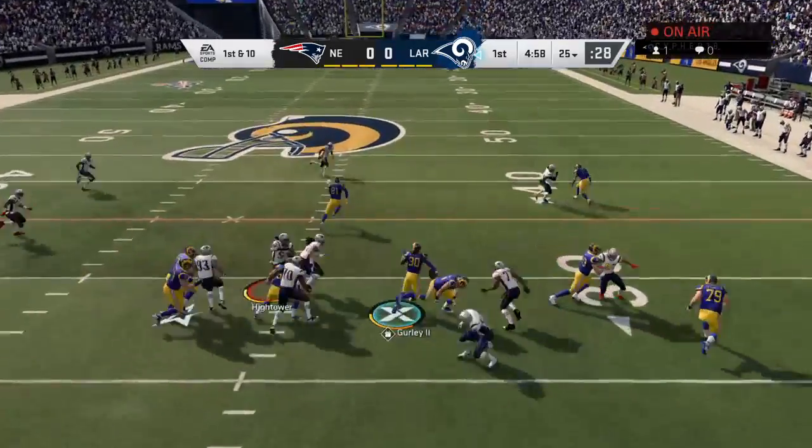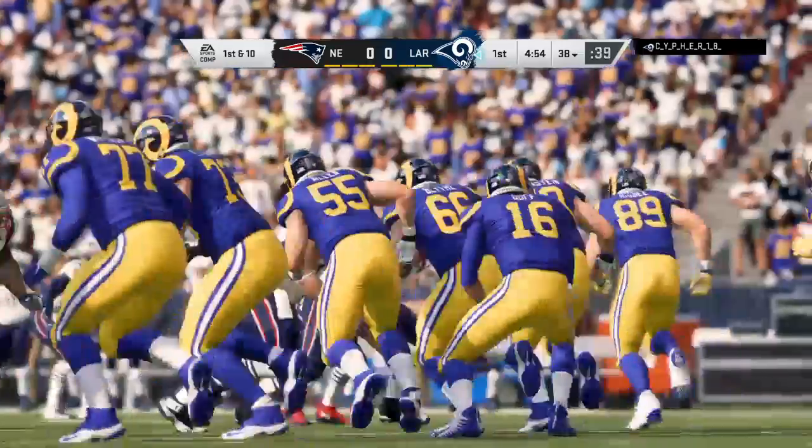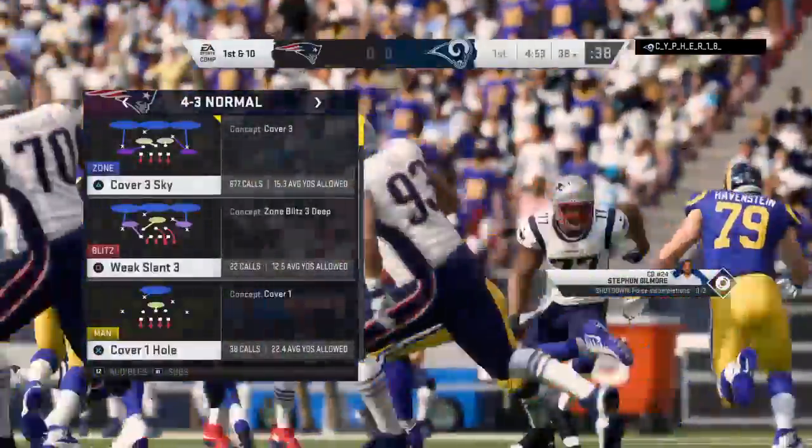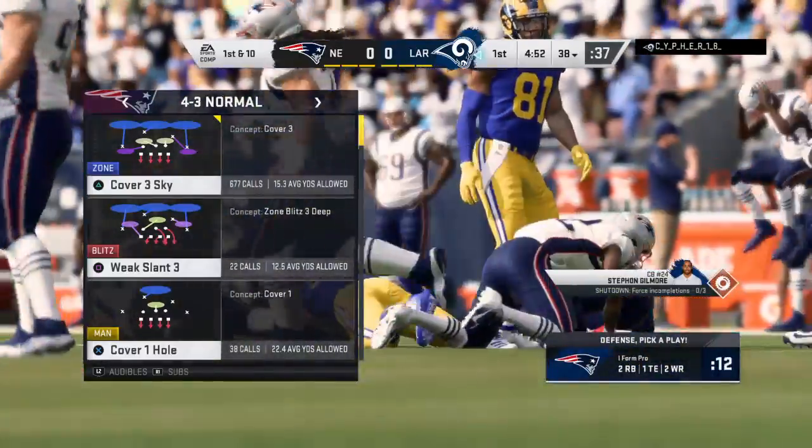Now the first carry here for Todd Gurley. And he's taken down but able to slip across the 35. That's a gain of 13, first down Rams. And there we see an early burst that makes him one of the leading rushers in the league.